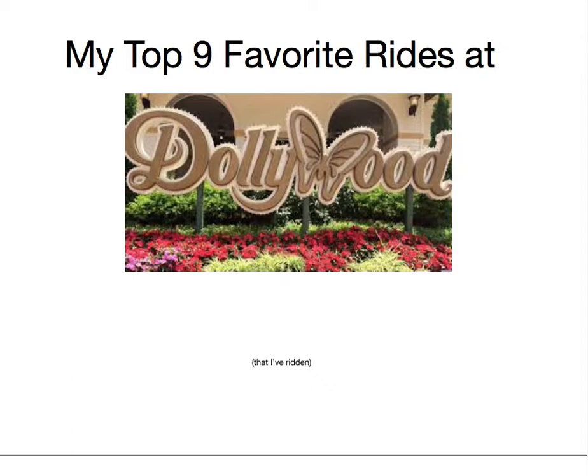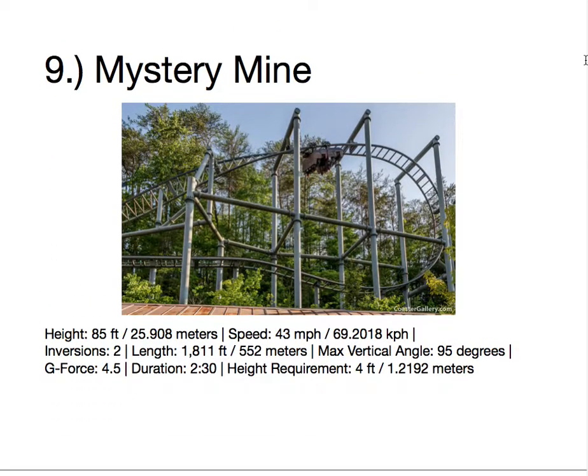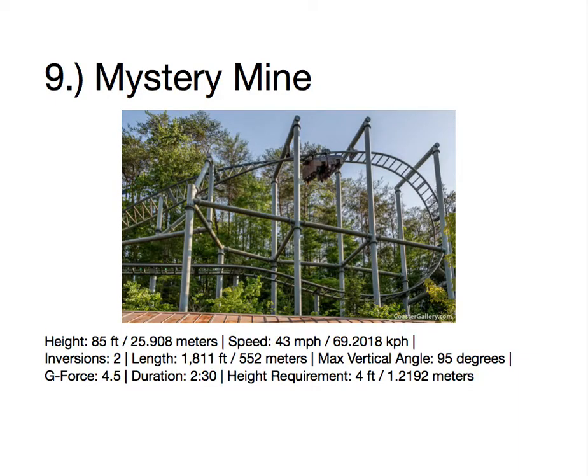So number 9 is Mystery Mine. Oh, that rhymes. Okay, so anyways, this ride's about 85 feet tall. It goes a maximum speed of about 43 miles an hour. And this ride has a beyond vertical drop of like 95 degrees, that's like 5 degrees beyond vertical. And according to the stats, it has quite some G-force.